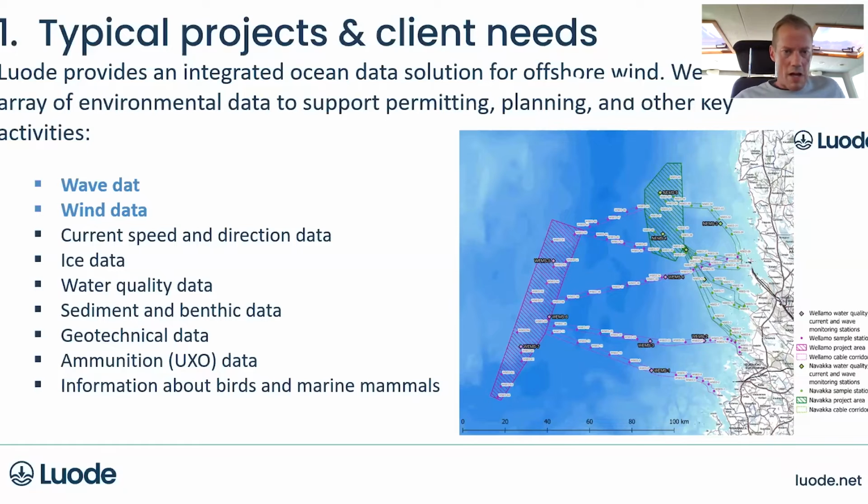And quite typical, I have misspelled wave, but the wave data it should be. These are kind of critical information. So what is needed is of course the wave and wind data. Wind data is critical for the production side, of course, but keeping in mind that the offshore wind turbines need regular servicing and maintenance visits.